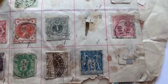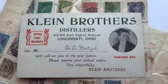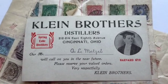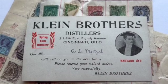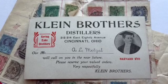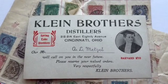Let's also show you this. There were maybe 100 of these cards. This is about the best quality of it. This is an advertising card for a distillery, and this is what they would send out to customers when they were coming to the area to try and sell them, in this case, the Harvard Rye.